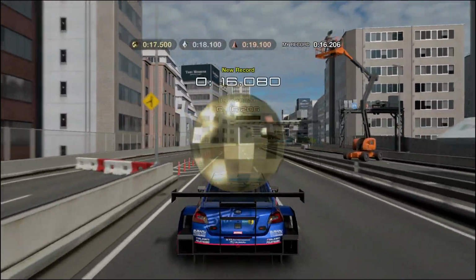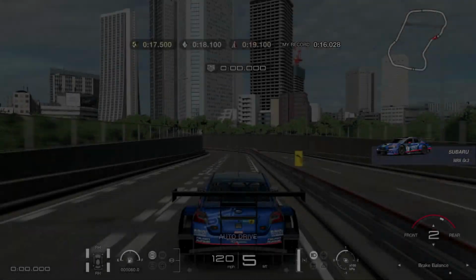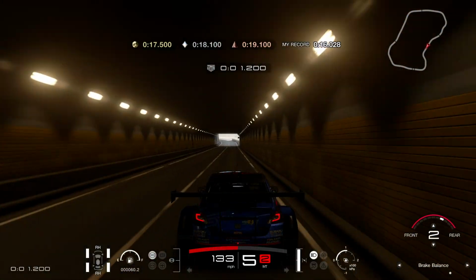So a 16.080. So a pretty clean run through there, no mistakes. Can we match it and better that with no traction control system?